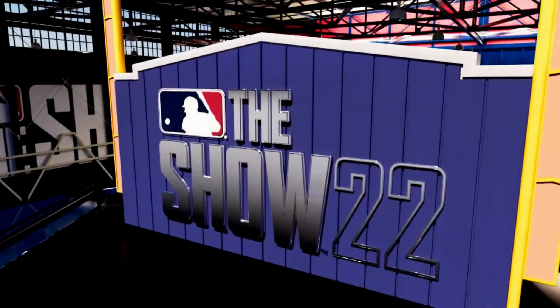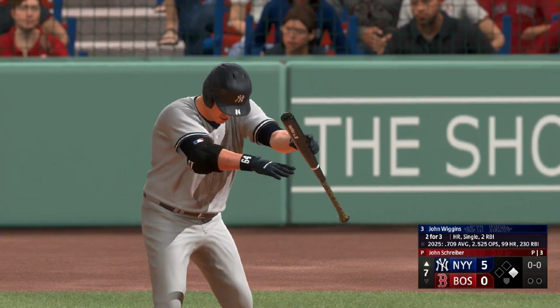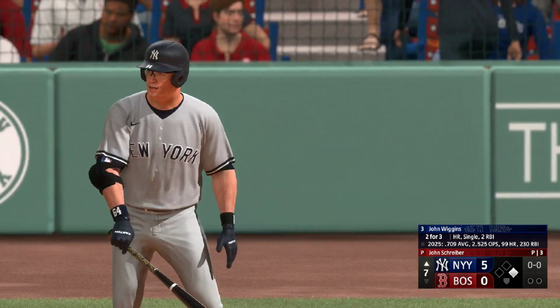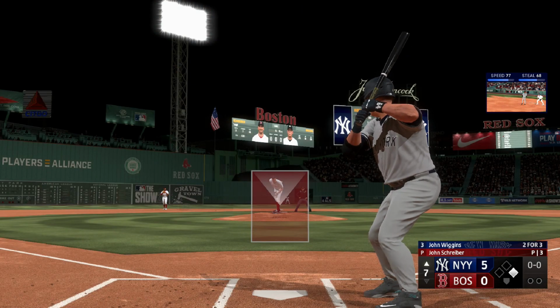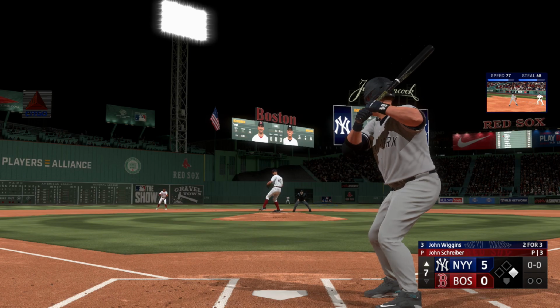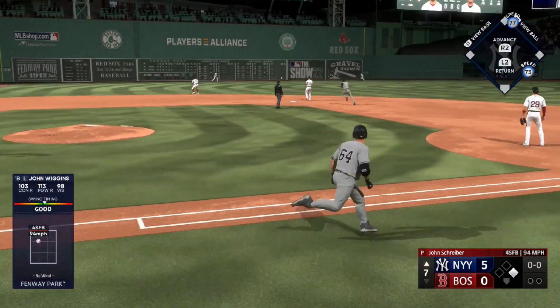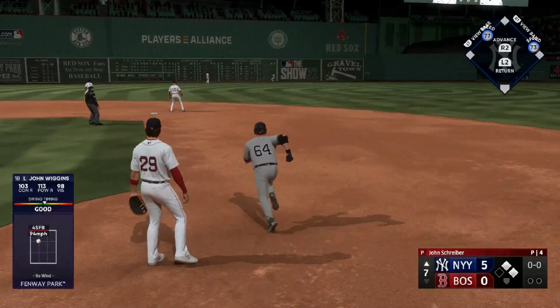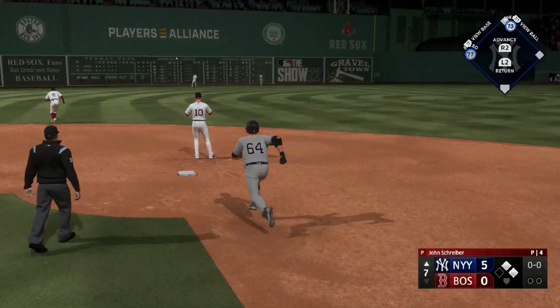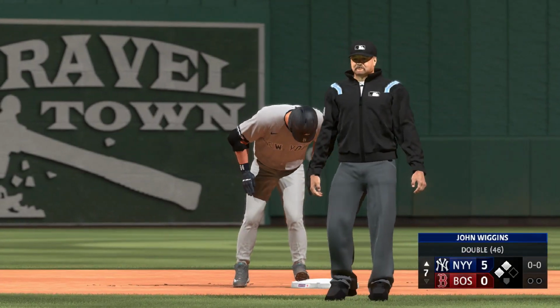Number 99. And up next for New York, number 64. The bat, number 64. Here we go now. Come on now, one time. Nice. Lined, and that's a base hit. Throw comes in. Runner stopped. Second and third. Nobody out.